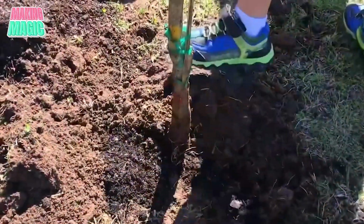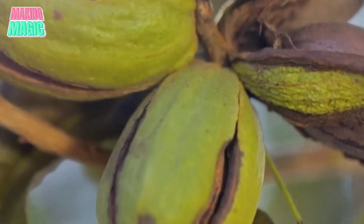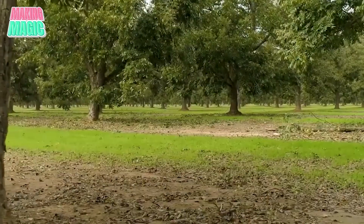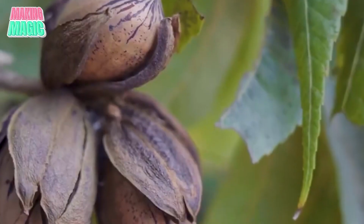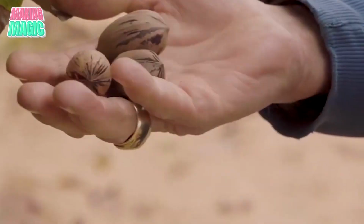Each sapling is carefully chosen for its disease resistance, nut quality, and ability to produce a high yield. Growing pecan trees is a labor of love that requires patience and dedication, taking about 4 to 8 years for a tree to start producing nuts, and then 20 to 25 years to reach full maturity. But once it does, it can continue for over a century.